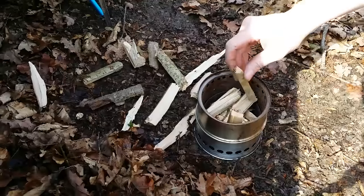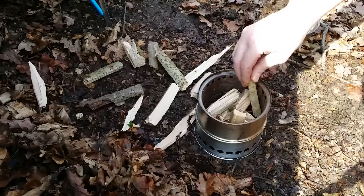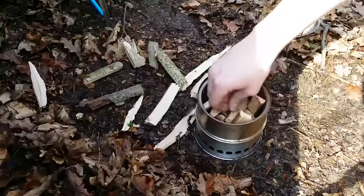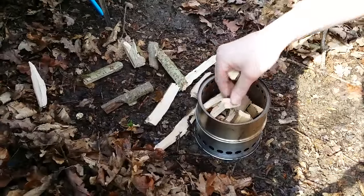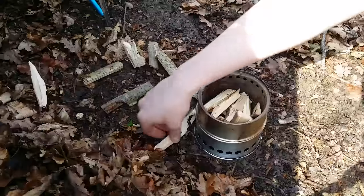You've never used a wood gas stove before. This is how you fill it. Fill it with your fuel first. Then you light it from the top. It's also known as the wazzer method.